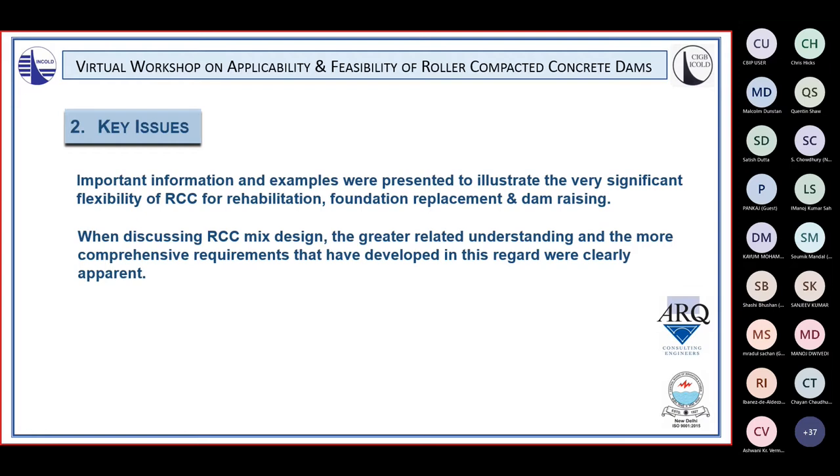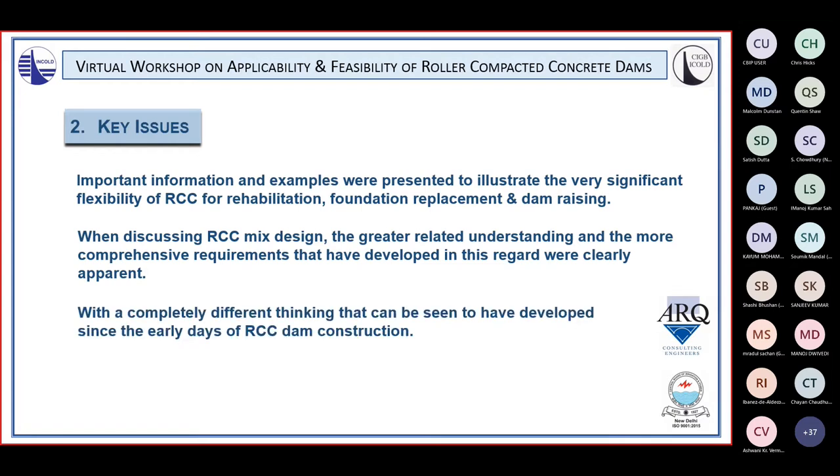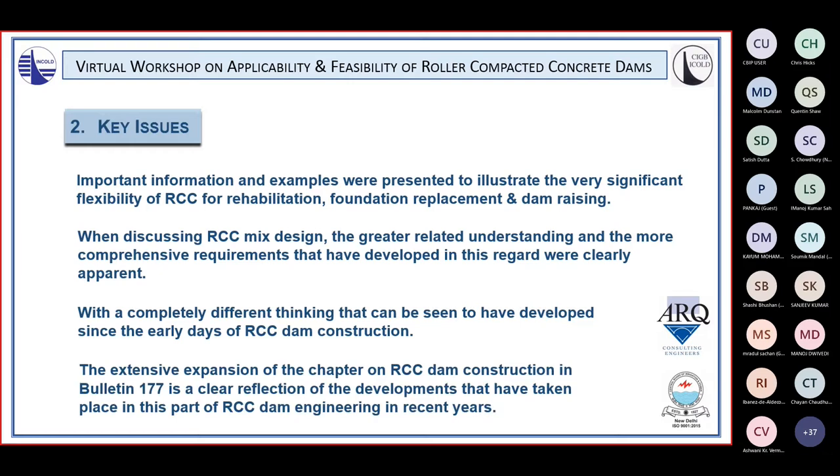And when discussing RCC mix design, the greater understanding and the more comprehensive requirements that have developed in this regard were clearly apparent, with a completely different thinking that seems to have developed since the early days of RCC dam construction, and a very much more comprehensive approach in analyzing the materials that form part of our concrete mixes compared to those that were typically applicable for conventional mass concrete.